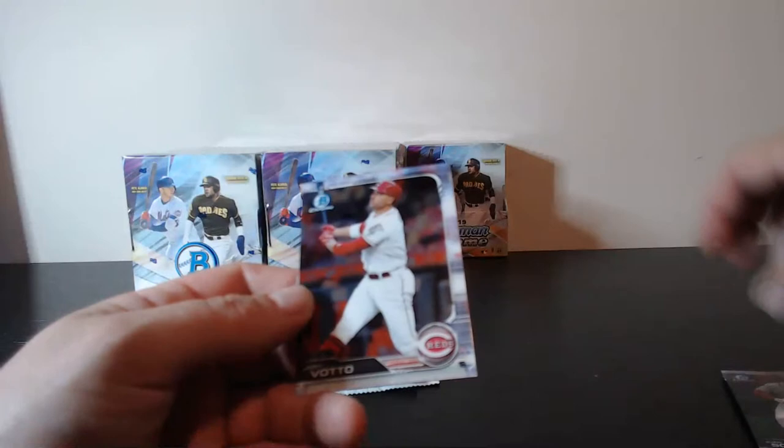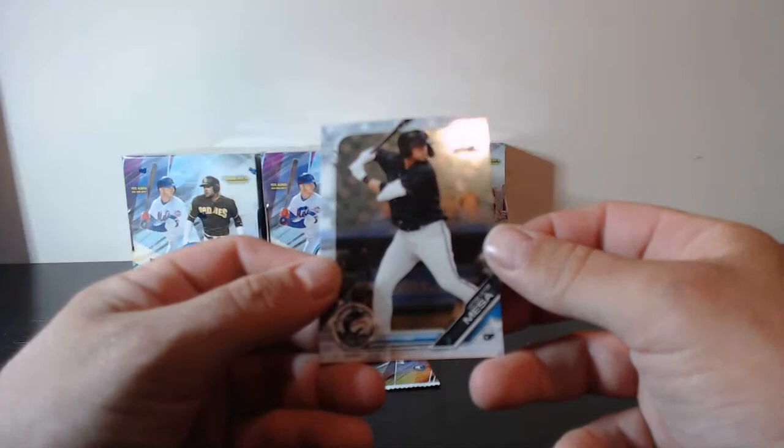Happy to hit for you guys. I hope we hit. This case has been really nice so far. Hopefully there's some bigger ones to come yet. I appreciate all the support.